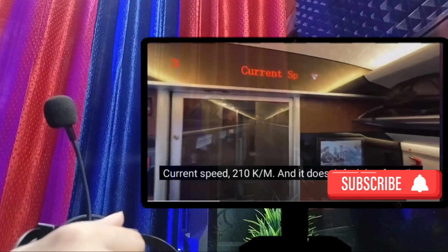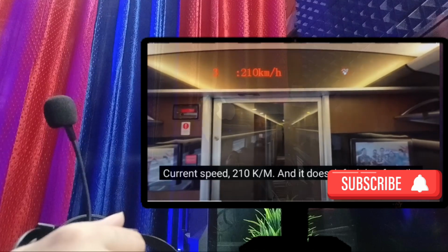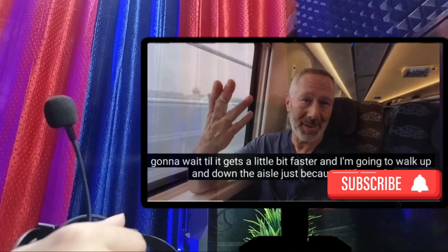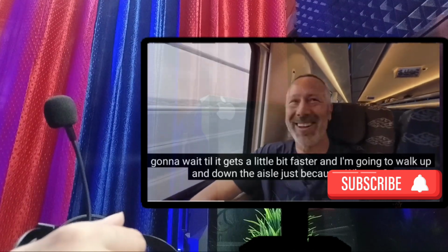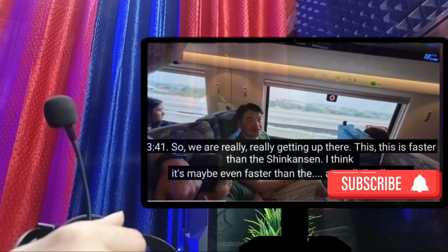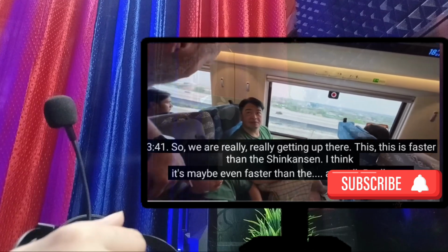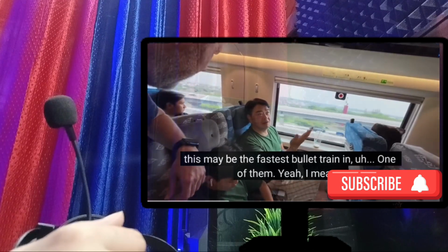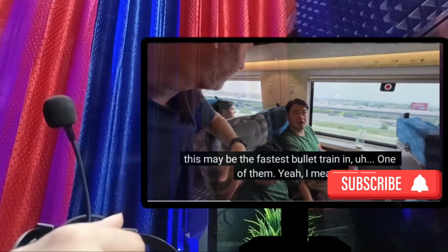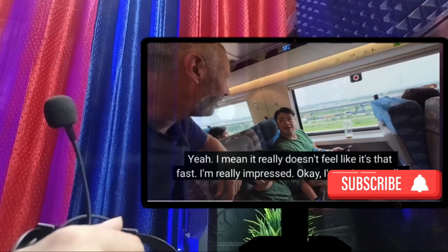Current speed 210 km, and it doesn't feel that fast. I'm gonna wait till it gets a little bit faster, and then I'm gonna walk up and down the aisle just because why not. 341, so we are really, really getting up there. This is faster than the Shinkansen. I think it's maybe even faster than the TGV as well. So this may be the fastest bullet train, one of them. The TGV is about 330, I think. It really doesn't feel like it's that fast. I'm really impressed.